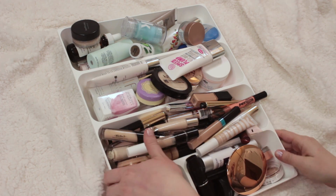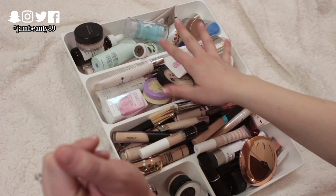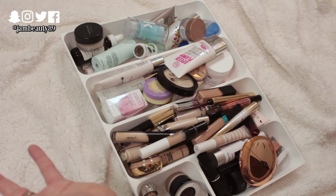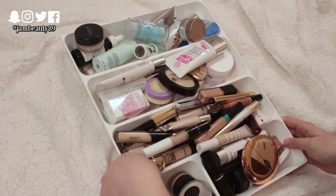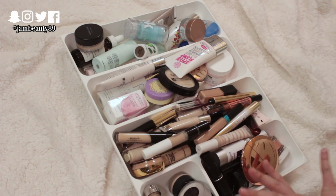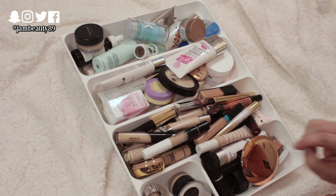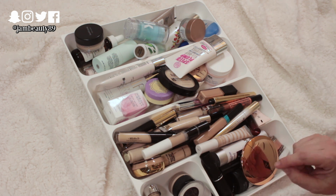All right, so these are all of my concealers, some concealing powders, some skincare. It's just a mixture. I can't even shut this drawer that this is in because it's so full. That's ridiculous. So I'm going to be very cutthroat, as I have been, and get rid of most of it and keep only what I'm genuinely using.